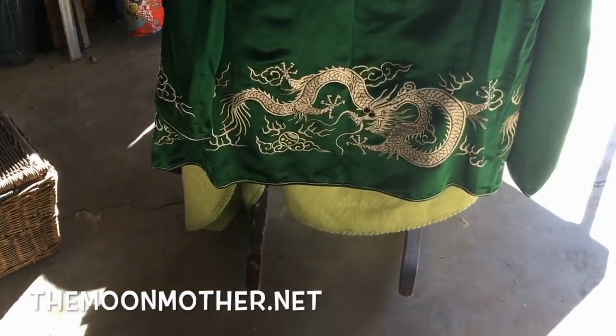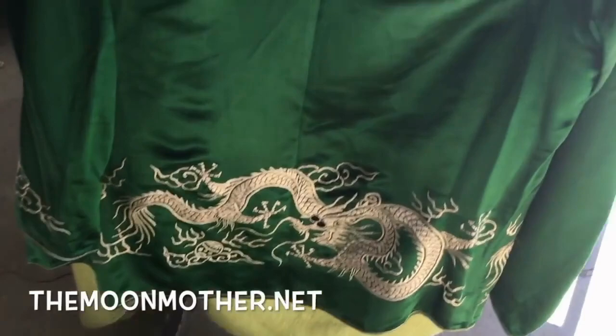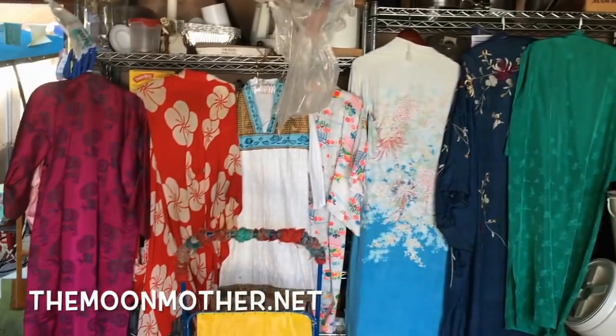Here's one that's not a kimono, but it's got the dragon motif. And so I just let it be on my chair just to decorate it, because when clothes are really pretty, you can decorate with them. So there's not that many other kimonos. There's some in the hall closet in the front, but this is my collection.